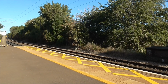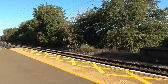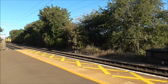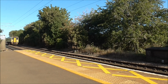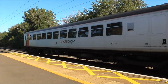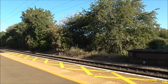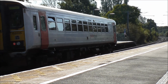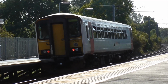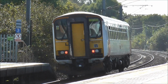Right, we've got the 0952 service, which is today being worked by a class 153 unit, as there aren't enough class 156 or class 170 units available. Here it comes. It's 153 335. Right, 153 335 has departed, continuing its journey to Ipswich. There it goes into the distance.